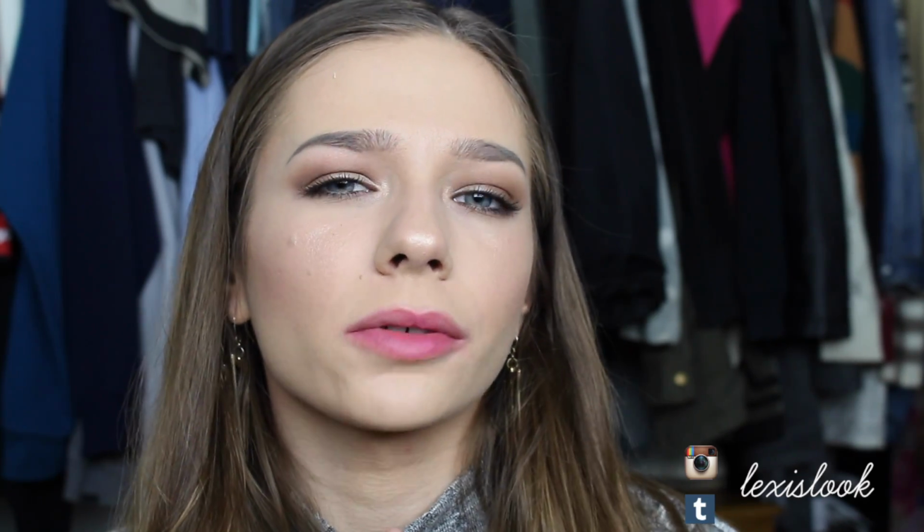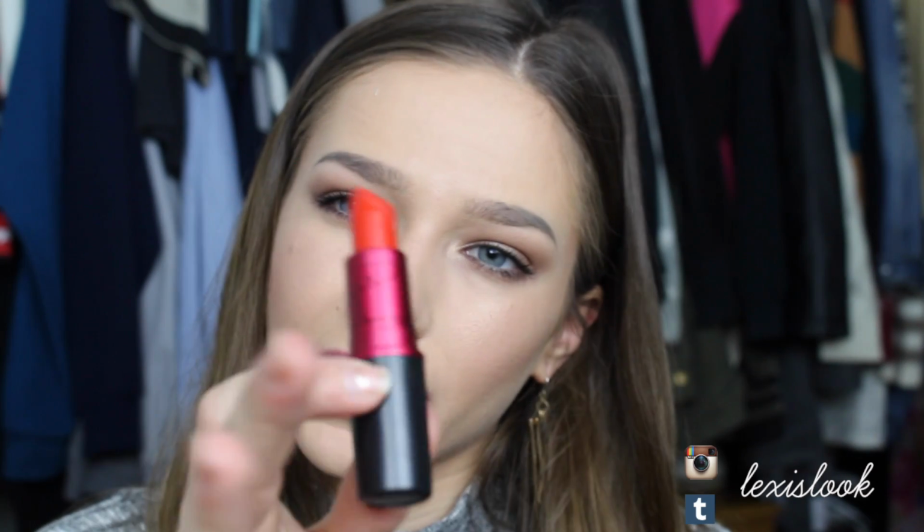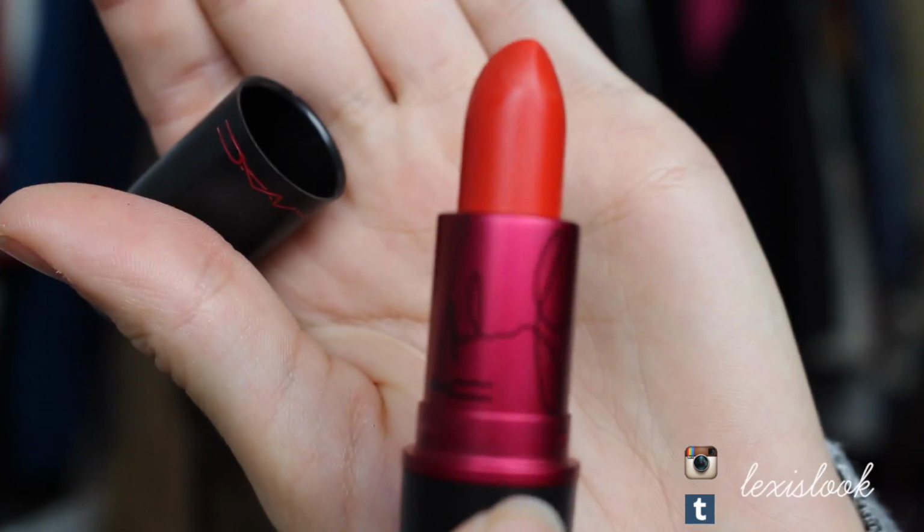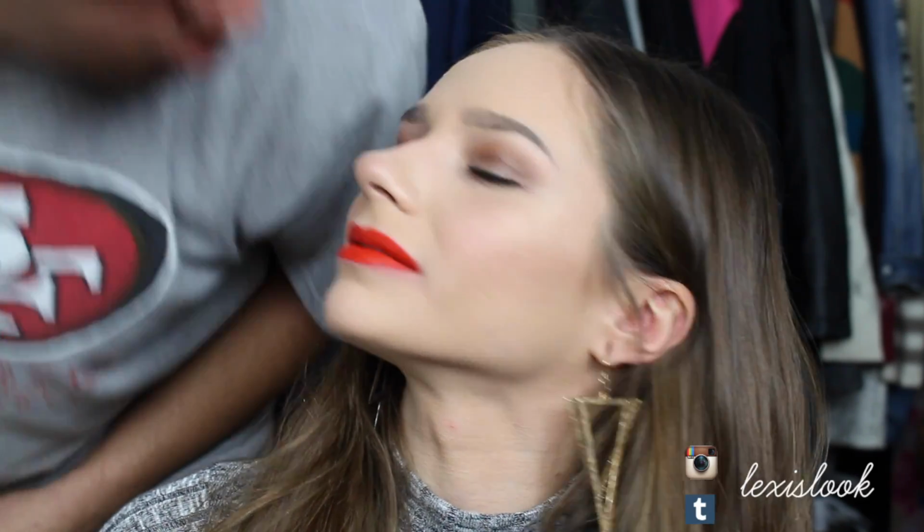The next lipstick I want to talk about is Viva Glam Miley Cyrus 2. And I just want to talk real quick about the Viva Glam lipsticks and what they're all about. There's quite a few. I believe there's like 6 at the moment. 100% of the proceeds that you spend on these lipsticks goes towards raising money for people who have HIV or AIDS. So this is what this one looks like. It's just described as a bright orange, and I believe it has some hints of red as well. And right here on the cap it has Miley Cyrus's signature. Viva Glam Miley Cyrus 2.